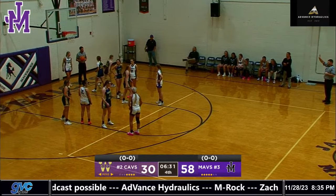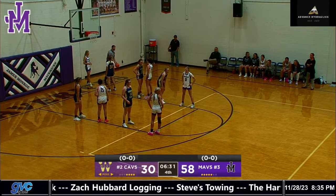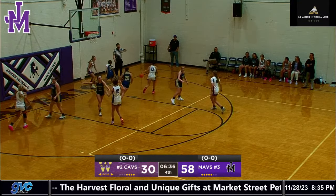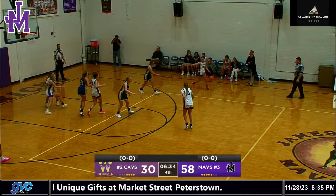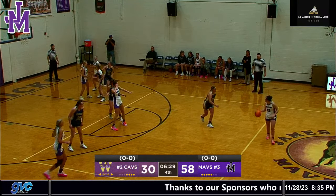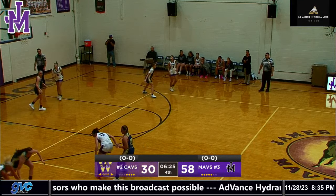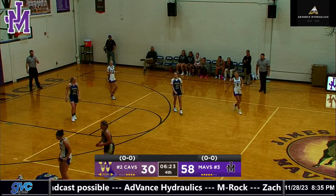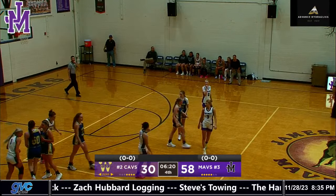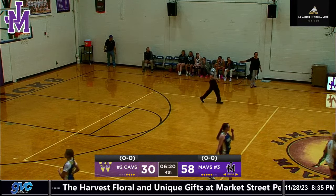Substitution coming in for the Cavaliers as Ward will check out. We will see our first look tonight from a player whose number I do not have. Meadows with the ball at the top of the key. And going to get a jump ball down here between Clyde, Fields, and Borowski. It'll go toward Greenbrier West.